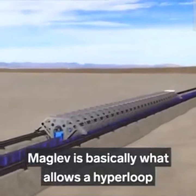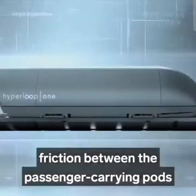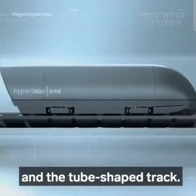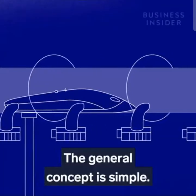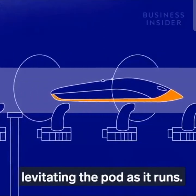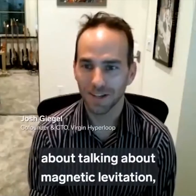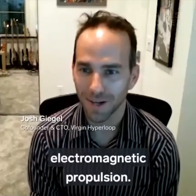Maglev is basically what allows a Hyperloop to go incredibly fast, thanks to the lack of friction between the passenger-carrying pods and the tube-shaped track. The general concept is simple. Magnets lining the bottom of the pod repel the tube material, levitating the pod as it runs. As an engineer, I always get very excited about talking about magnetic levitation and electromagnetic repulsion.